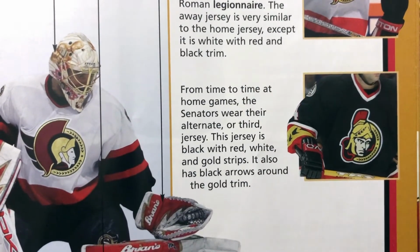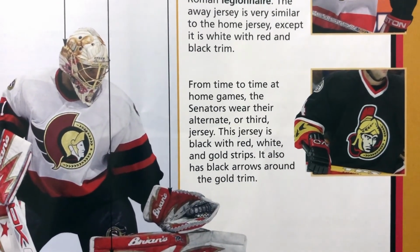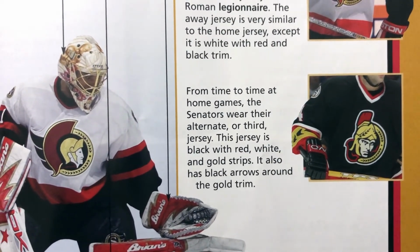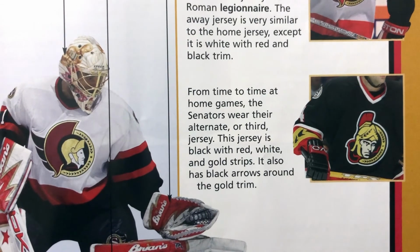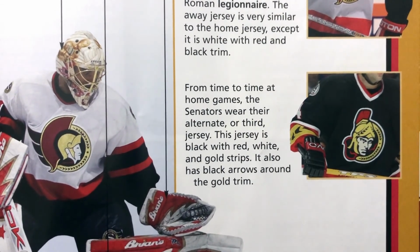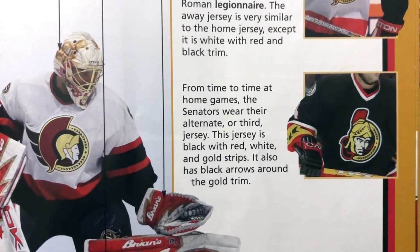From time to time at home games, the Senators wear their alternate or third jersey. This jersey is black with red, white, and gold stripes. It also has black arrows around the gold trim.